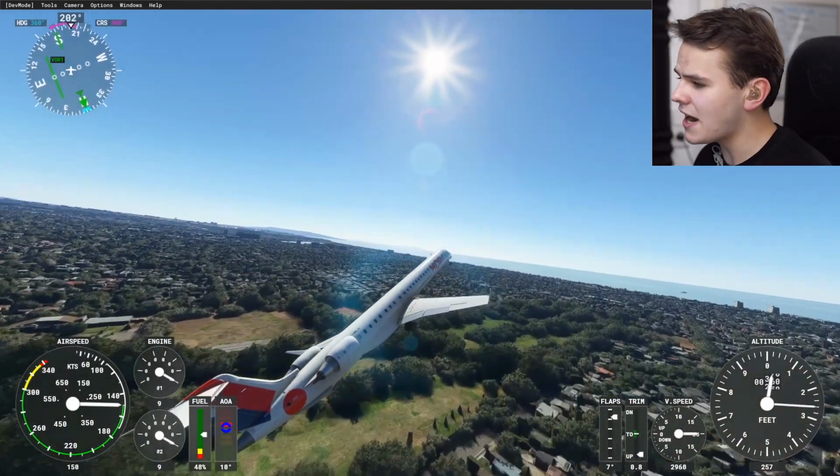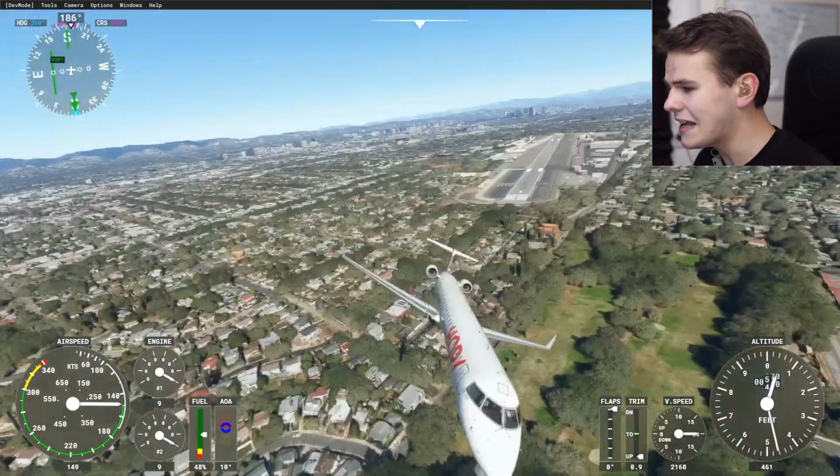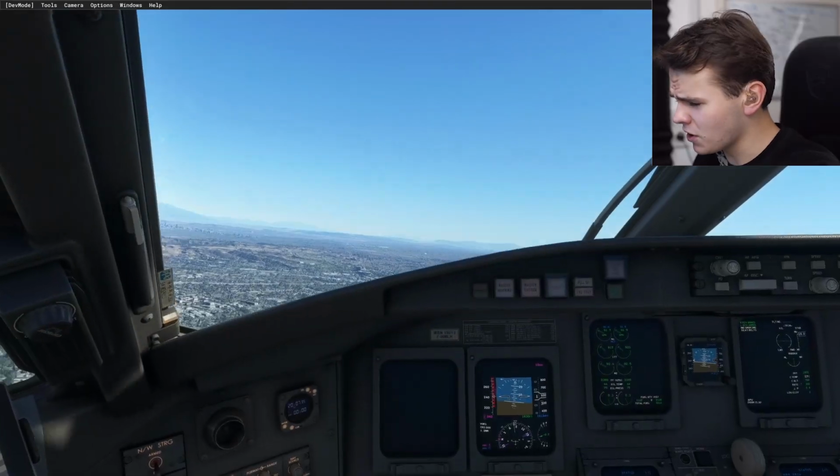But here we go. CRJ is off in the air. And actually, I do have to say, I do like how this plane looks. Just the lengthiness of it. This does look quite nice. I do like this aeroplane. Yeah, but let's just ignore the performance though, right?